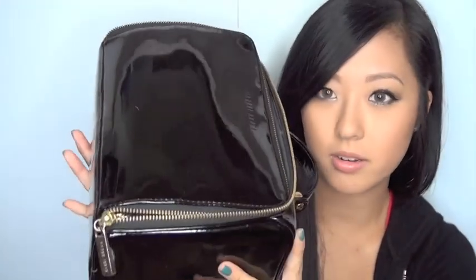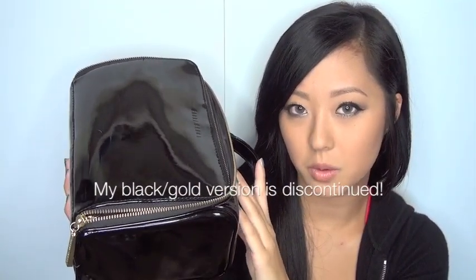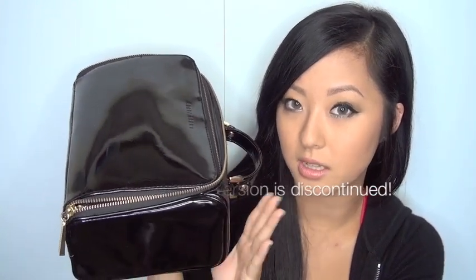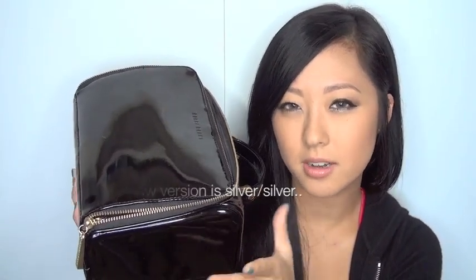So I bought this Bobbi Brown case last year, holiday 2010, and this particular colorway is no longer available because it was a limited edition, but she did produce a new one, which my twin sister just bought. It's a gunmetal silver case, and I don't know if it's patent leather for sure, just like this one, because I haven't seen it yet, but it has silver instead of gold hardware.